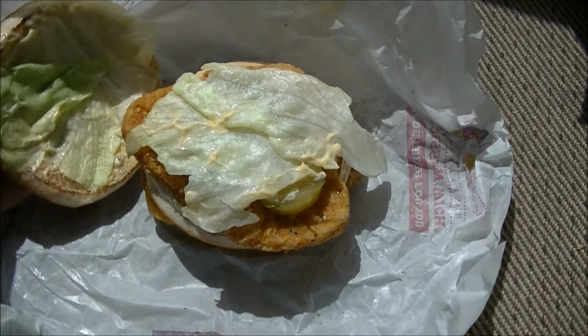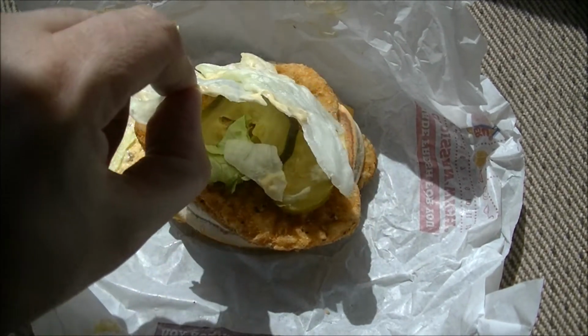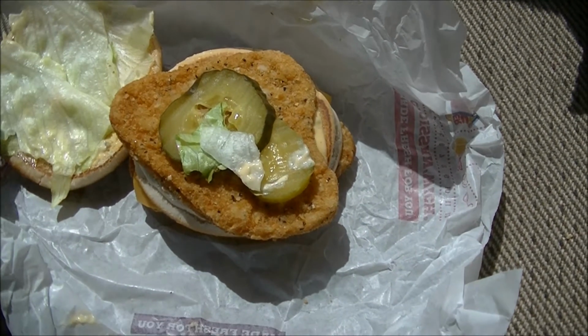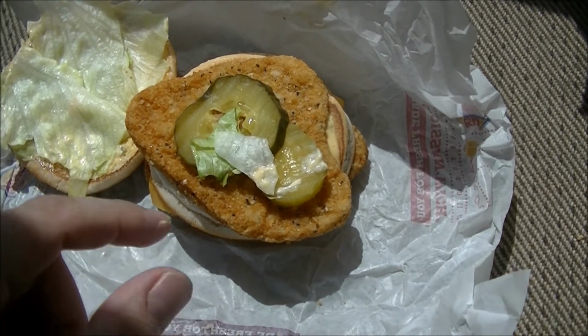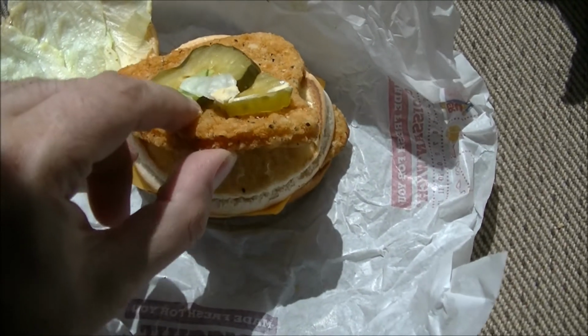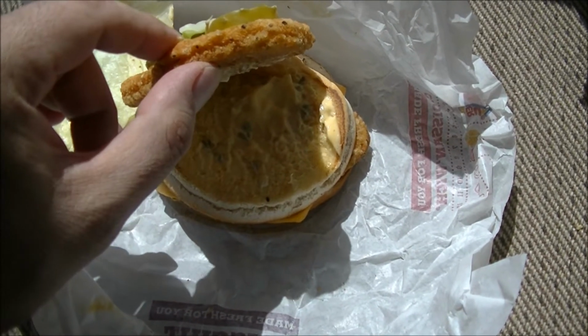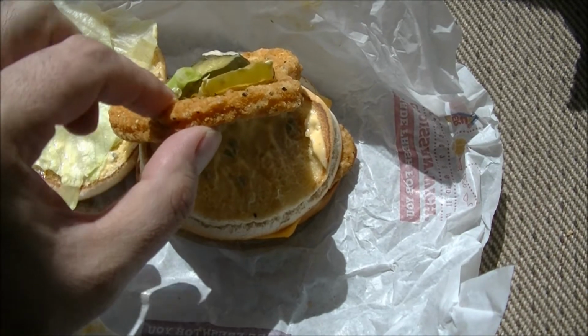You got nice leaf lettuce on here, which I'm very surprised at because Burger King oftentimes has that sort of chopped lettuce that kind of gets stuck in your throat. A couple of pickles there. Fairly standard looking chicken patty. It looks like a processed chicken patty, not a direct cut chicken breast type patty.